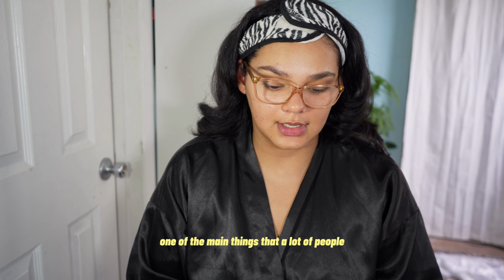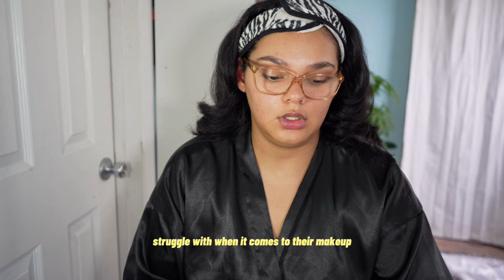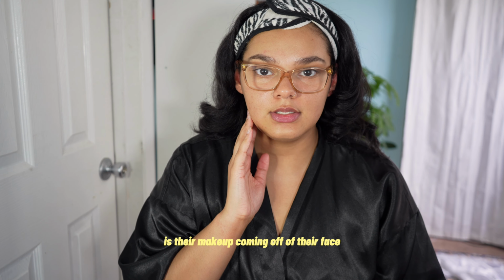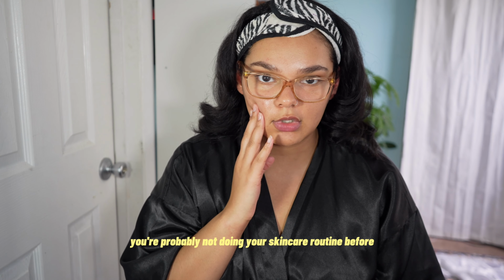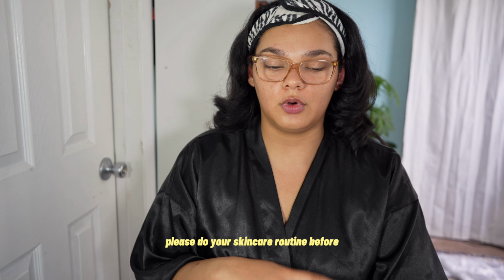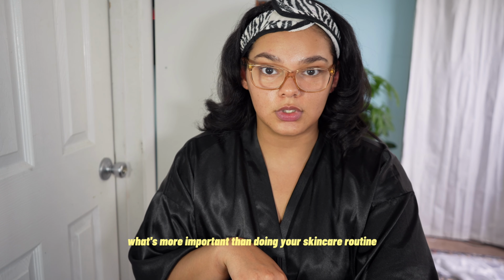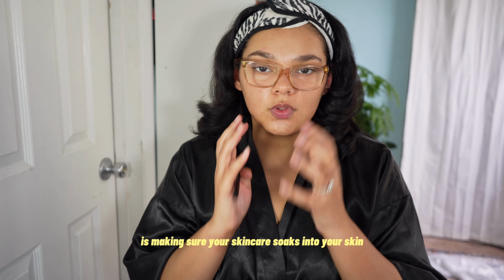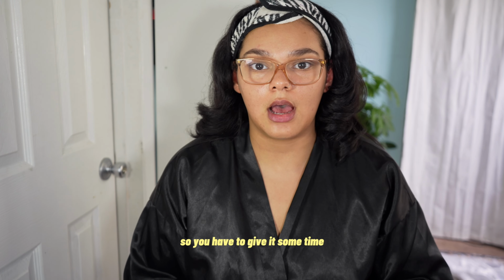One of the main things that a lot of people struggle with when it comes to their makeup is their makeup coming off of their face. If you struggle with that, you're probably not doing your skincare routine before. Please do your skincare routine before. It's very important. More important than doing your skincare routine is making sure your skincare soaks into your skin. So you have to give it some time.